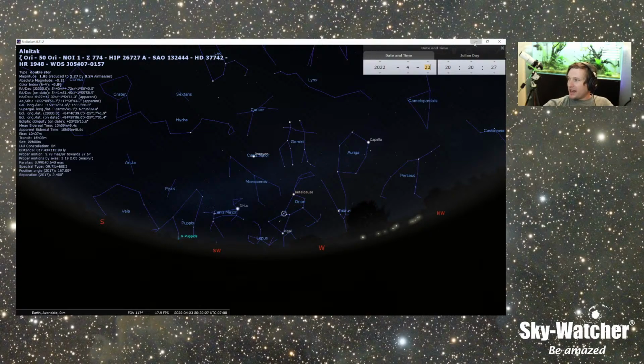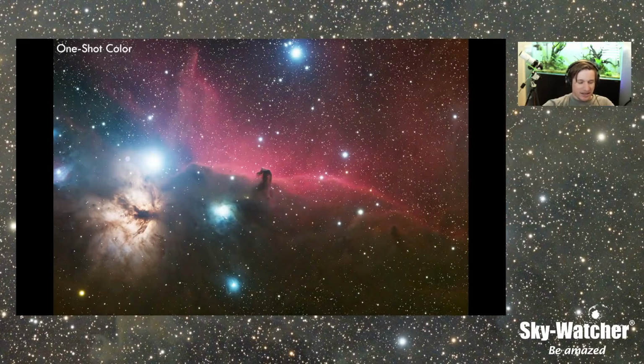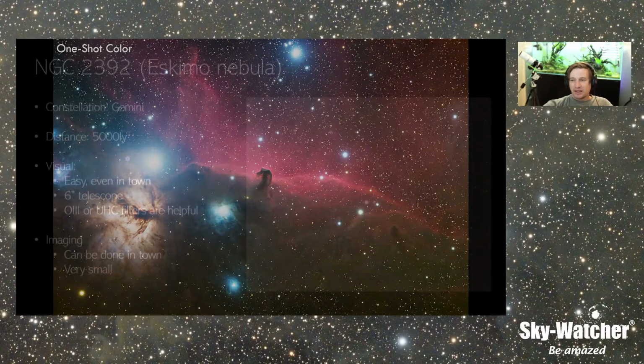So if you want to get out and start observing that, the next couple days is all you've really got to get out there. So that's the Horsehead as well. Those are still floating up there. So go out. This new moon is going to be the last new moon for you to get out and observe a lot of these objects under dark skies. So go ahead, get it out there, and get one more shot.